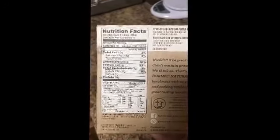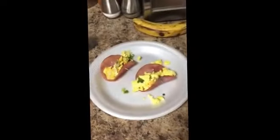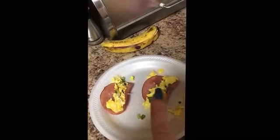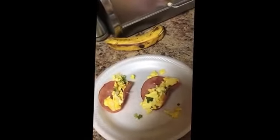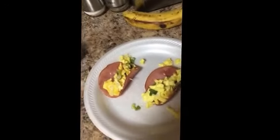For 4 pieces, that's the stats. But I actually am only doing 2 today because what I did is 2 pieces of ham, 1 scrambled egg, and some green onions fried up in that. I just use regular eggs. This banana looks terrible. I'm not eating that.